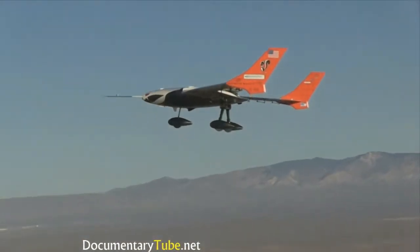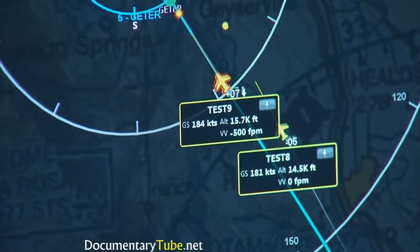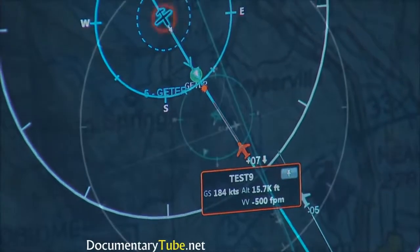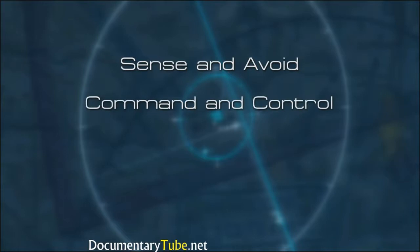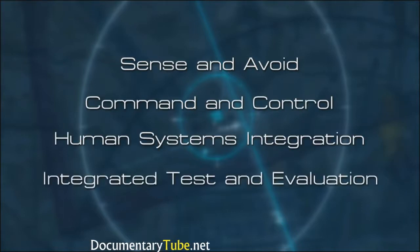The testing we're doing is helping enable a whole new industry for unmanned aircraft, because without this, civilian aircraft will not be able to fly in the National Airspace System. Their plan is to focus on 4 major technical barriers to make this transition possible. These 4 include sense and avoid, command and control, human systems integration, and integrated test and evaluation.